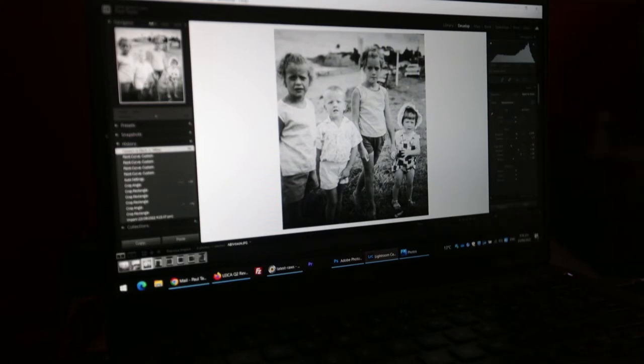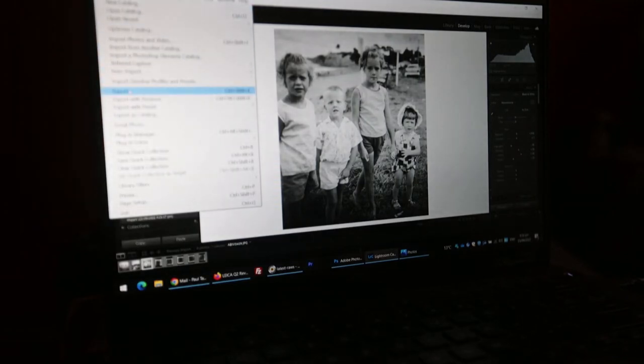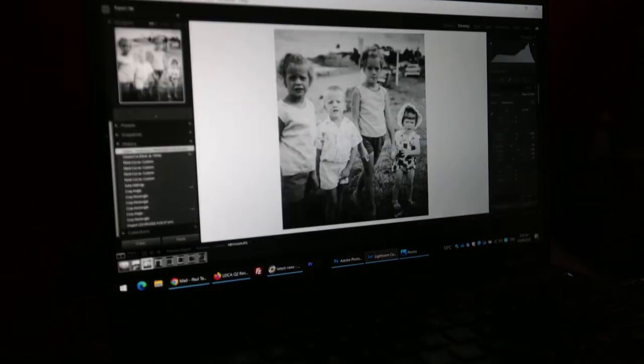Man, how old is this roll of film? How old are these kids now? I'm just wondering if that is the seller there. A pure guess, complete guess. Right, let's stop whittering. Save that. What are you doing, Paul? Let's save that bad boy.